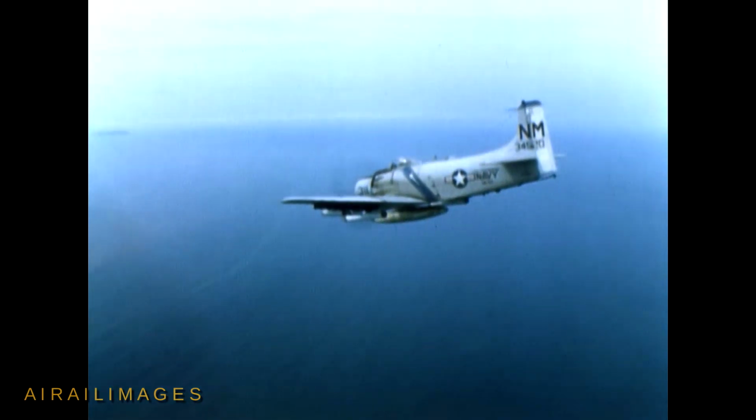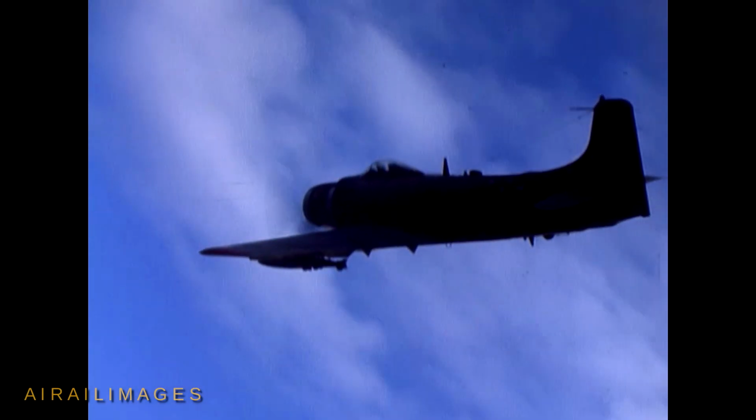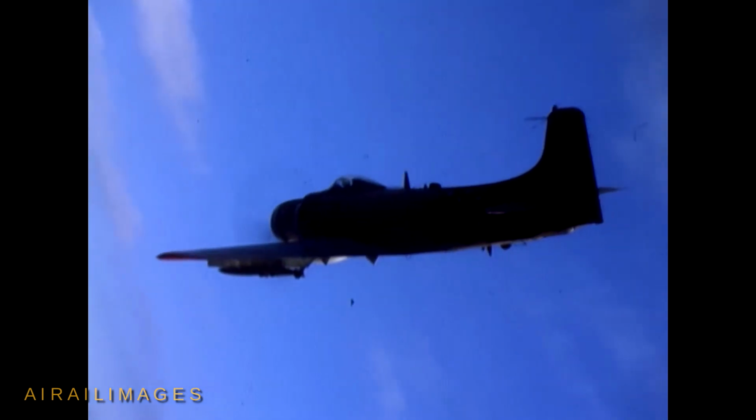The Skyraider's load-carrying ability and its capacity for loitering in a target area to support friendly troops or downed air crews made it especially useful in the style of warfare conducted in Southeast Asia in the 1960s and into the 1970s. Cruising at 198 miles per hour, the A-1H could reach 322 miles per hour at 18,000 feet. Its 15 total hardpoints could carry a mix of ordnance and external fuel tanks.